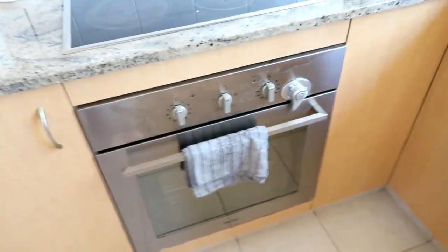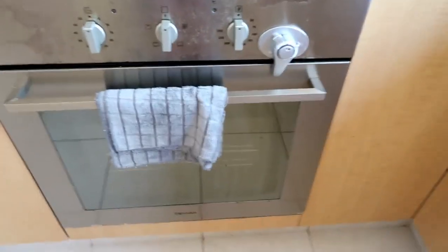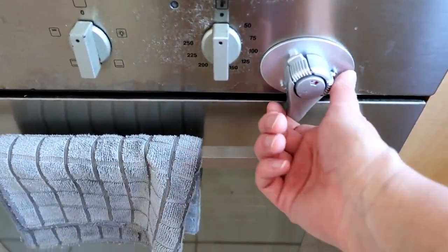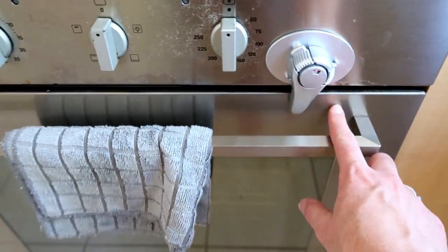So while we're in the kitchen, I just want to show you a couple of new baby safety gadgets that I found that I didn't know of before. Well, one of these I did know of before. Excuse this oven, it's really old and bommy. This is an oven lock. You just get it from Bunnings at $6 or something, and it shuts across the door. So that's a good one.